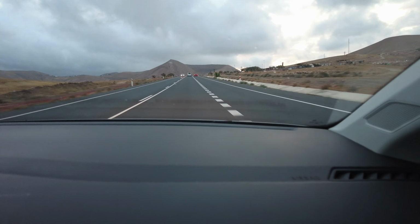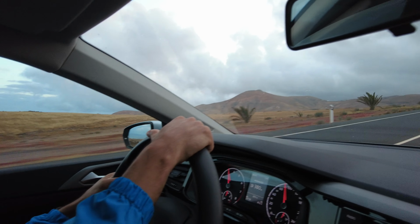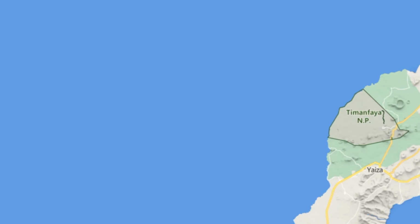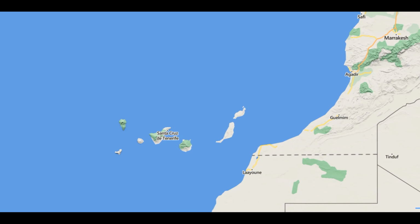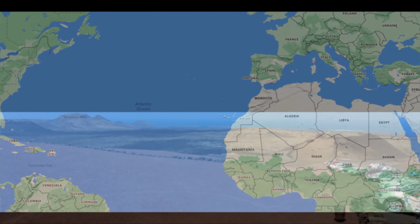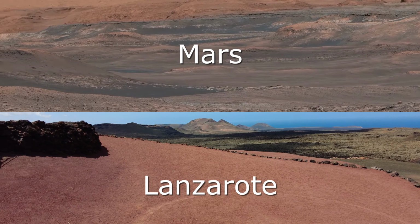As we take you with us on our journey through Lanzarote, we'll show you some of the strangest and most breathtaking environments, where to stay, what we ate, and things to do. Lanzarote is a Spanish island. It's the easternmost island of the Canary Islands in the Atlantic Ocean by Morocco. It's the fourth largest of the Canaries with the strangest landscape. Some people compare Lanzarote to the surface of the moon, but I think it looks more like Mars.